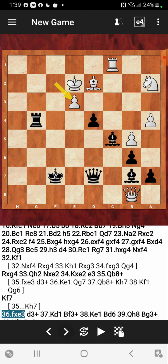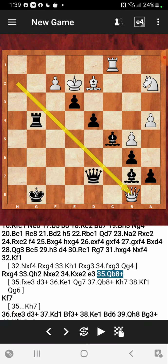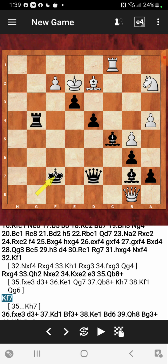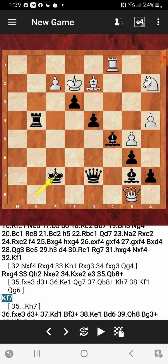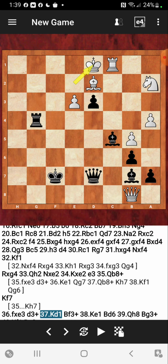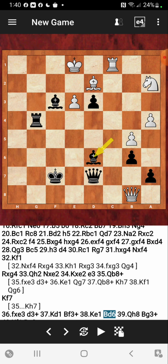So in the game, what we saw was d3 check after this check, and king to f7, so Connor moves to the best square. Connor moving to the best square, ladies and gentlemen. King to f7. And chopping, fe3, and not chopping back. Connor says, no, no, no. d3 check is correct, and you are lost, completely lost. King to d1, bishop f3 check, king to e1, bishop to d6 now.